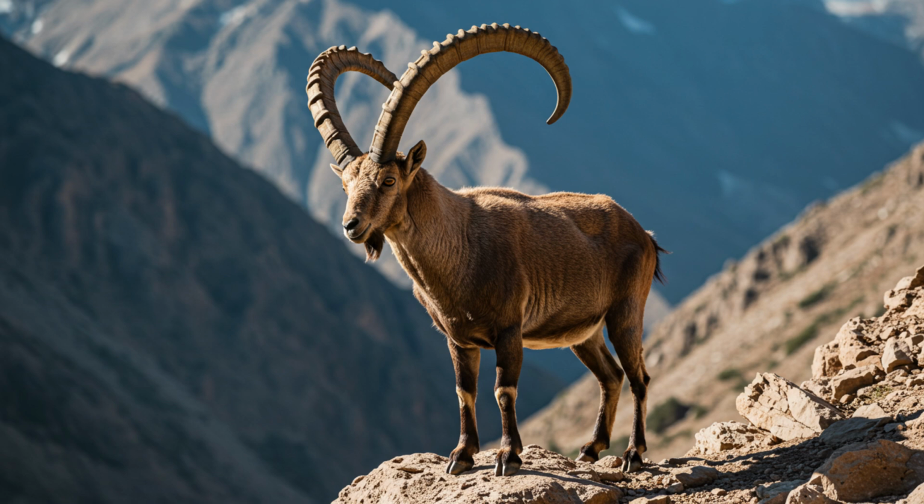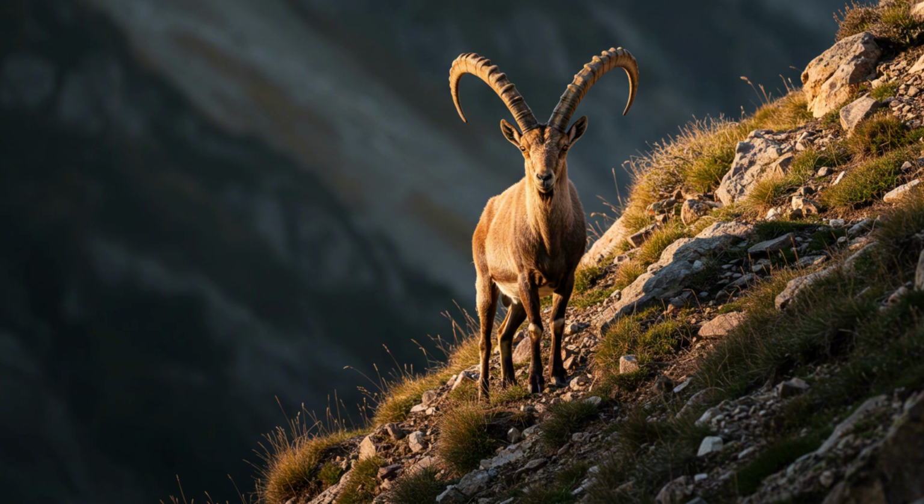But the females tell a different story. They've got a different set of adaptations. They're built differently, more agile, to navigate those cliffs. The females have shorter horns and a more slender build, allowing them to move with incredible agility. This difference in build really showcases how each sex is perfectly adapted to their roles and the challenges of their unique environment. So the males are big and strong for dominance, and the females are more agile for moving around.